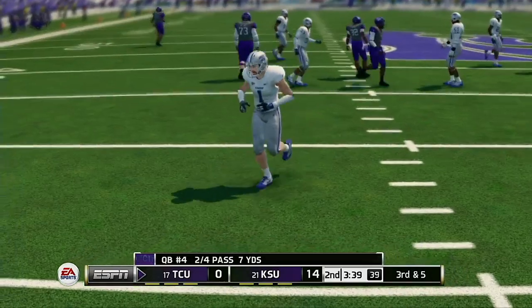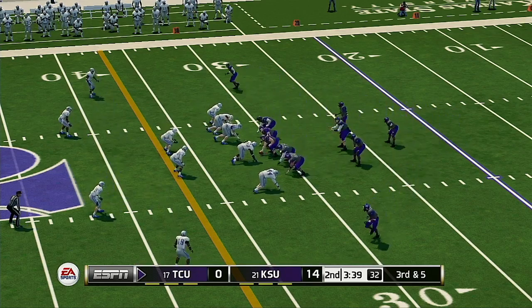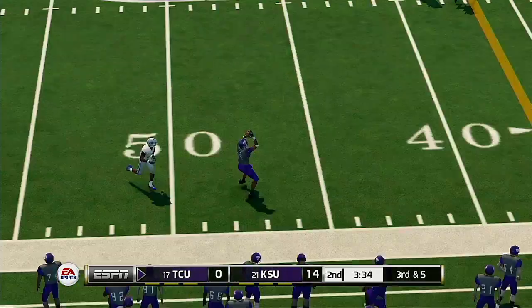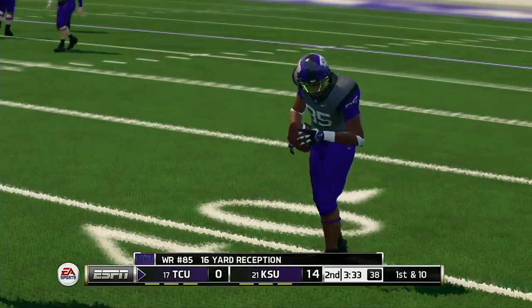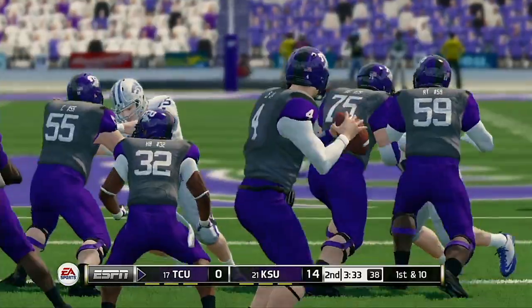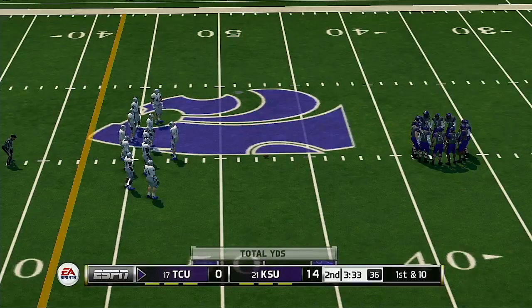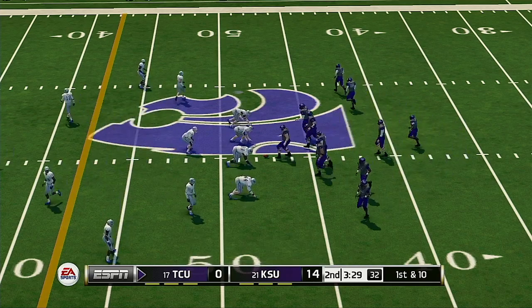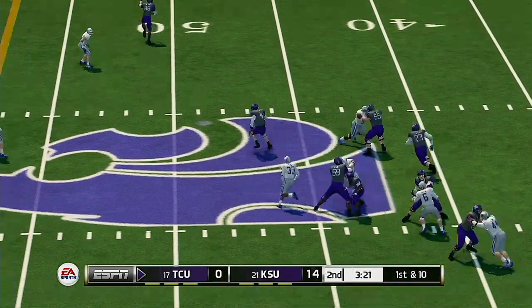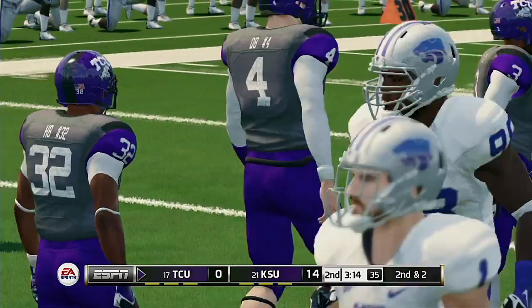Quick strike to the back, and he drops it. A really nice play on the ball by the receiver for a substantial gain and a first down. That makes it first and 10. From their own 47-yard line, first down. He scrambled. Decides to tuck it in, and he's got space. Slides down to the ground. That makes it second and two.